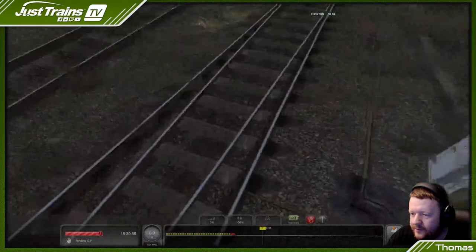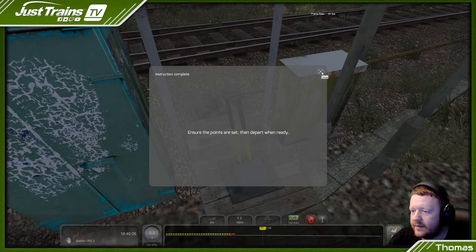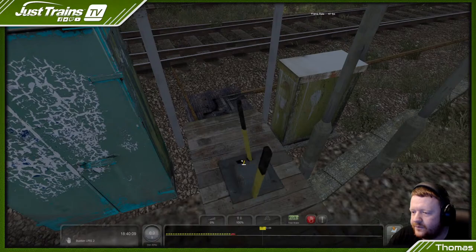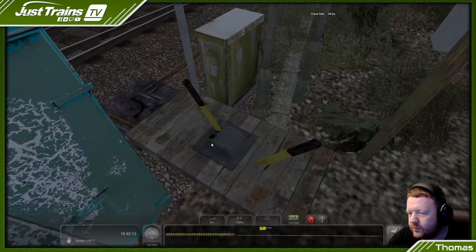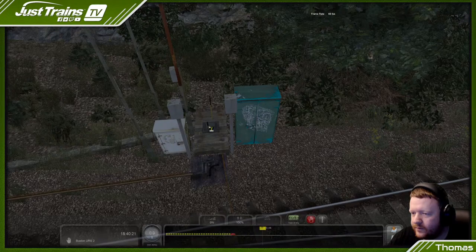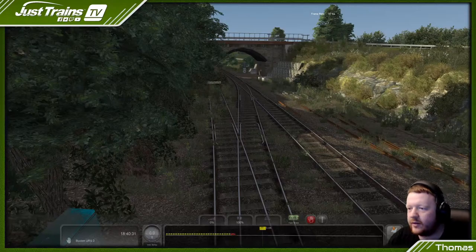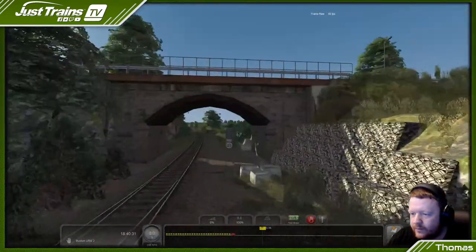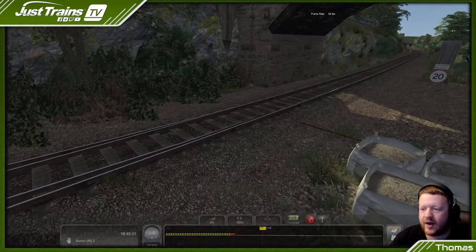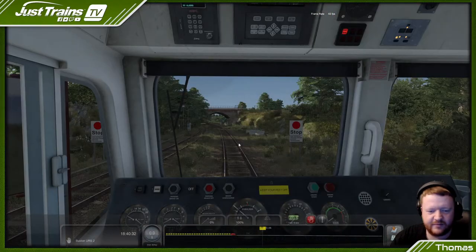This is the ground frame. It's been quite cleverly built, to be fair. Ensure the points are set and then depart when ready. Even though it's an asset on top, these are the points levers of the actual points themselves. All that's happened is, when the points get laid, they put the points levers next to the corresponding points. The actual levers have been dragged, and they've been put underneath this little asset, so it makes it like it's a proper ground frame that you can operate. I think there's another instance of that somewhere on the route as well. I think potentially it might be around the Peak Forest area.